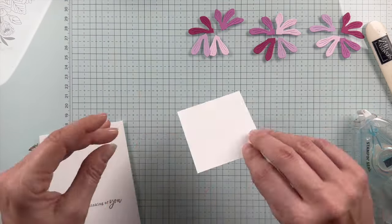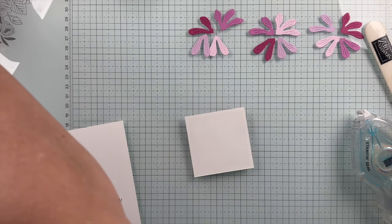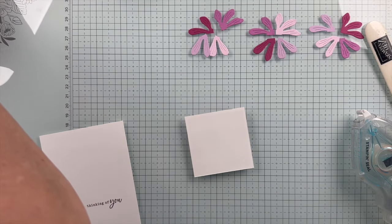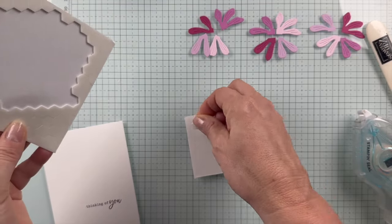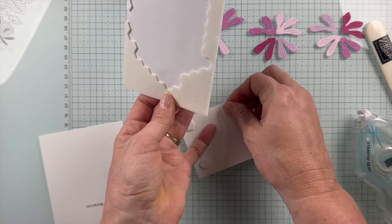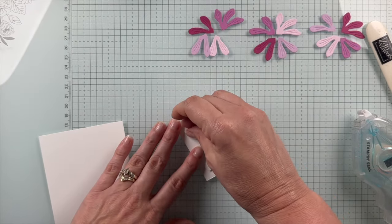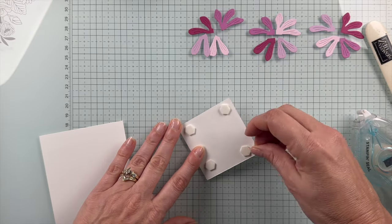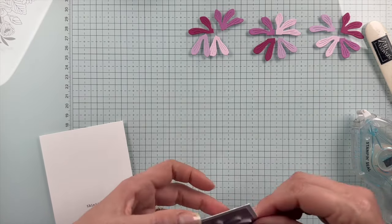And then I'm going to adhere this onto my card front with some dimensionals as well. Now, if that's too much popping up for you, just put it on with some regular adhesive. You don't have to pop this up. I like it this way. I don't think it's asking too much to have two layers of pop-up, right? I like four, actually, if we're going to be honest here, right? All right, so we got that.